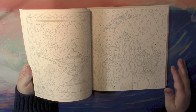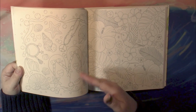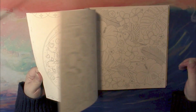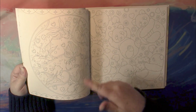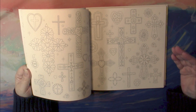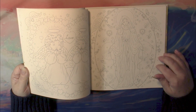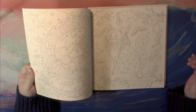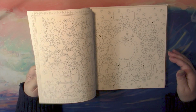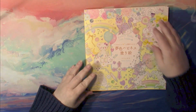Here's something that looks like Aladdin. But then this page is some sandals and some shells and stuff making a pattern. Got circle pictures, got this. And then there's a couple of Christian imagery pages, which I like. I especially love the Our Lady picture here. And then you get a dragon. So, yeah, wide variety of pictures and images in this. I love it very much. And again, that's by Miki Takei.